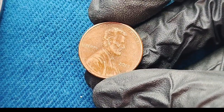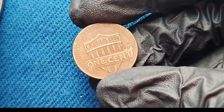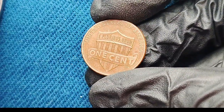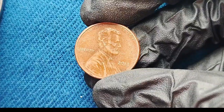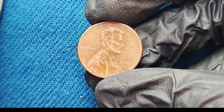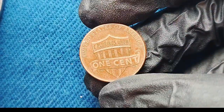This is why the 2013 no-mint mark Lincoln cent has become one of the most talked about modern coins in America. It's the underdog, the sleeper, the unexpected champion of the penny world. A coin that proves treasures don't always come from ancient mints or rare historical moments. Sometimes, they come from the very decade we're living in. And that brings us to the final question, the one that matters most.